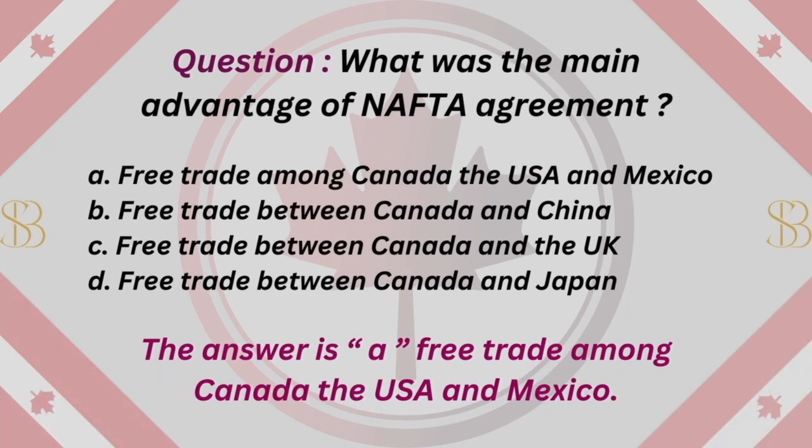Question: what was the main advantage of NAFTA agreement? A. Free trade among Canada, the USA, and Mexico. B. Free trade between Canada and China. C. Free trade between Canada and the UK. D. Free trade between Canada and Japan. The answer is A. Free trade among Canada, the USA, and Mexico.